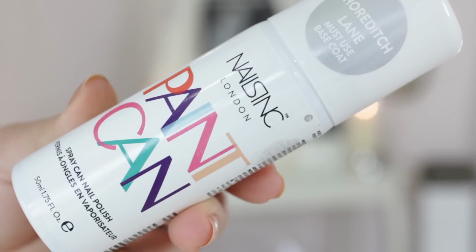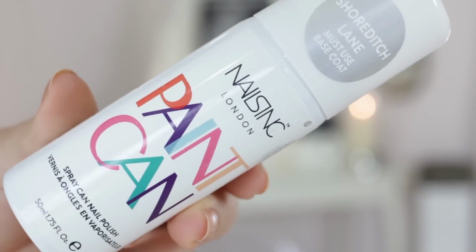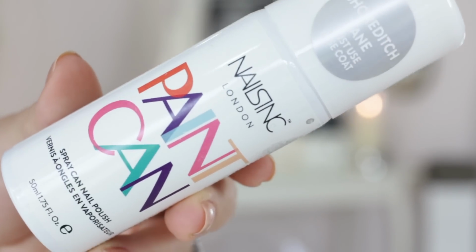I love Nails Inc, and I love the idea of this, because if you're in a big hurry, the concept is you paint on the base coat, spray on the colour, it is literally like spray paint, and then you put on the top coat and you have instant nails within a couple of seconds. Super easy. However, it just didn't stay. It scratched off almost immediately, and I followed the instructions to the T.